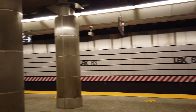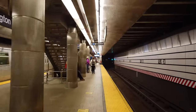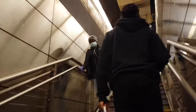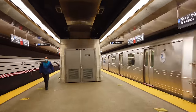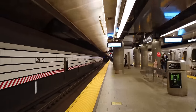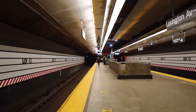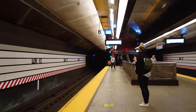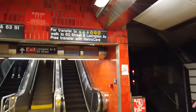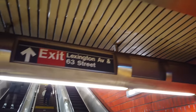Okay, so now we transfer. Here's the walkie walk. All right, head on up. It's one set of stairs. Go to the end of the platform. Oh, that's right. This is one of those stations where the one way is under the other way. Up. Okay, for free transfer, 456 NRW. Okay, I can walk and have a free transfer.